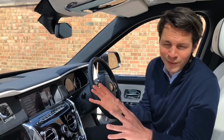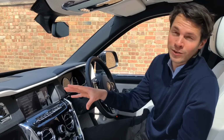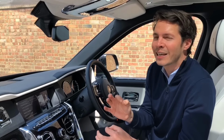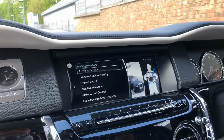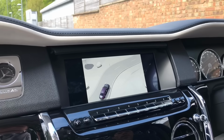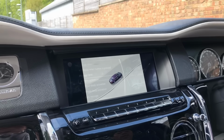There are way too many features on this car to go through them one by one, but what you can do is go on the digital owner's handbook and go through all the different features. Not only does it do that, but it gives you a 3D animation of exactly how that feature works. The system optimizes preventative occupant safety and thus actively provides even higher safety.